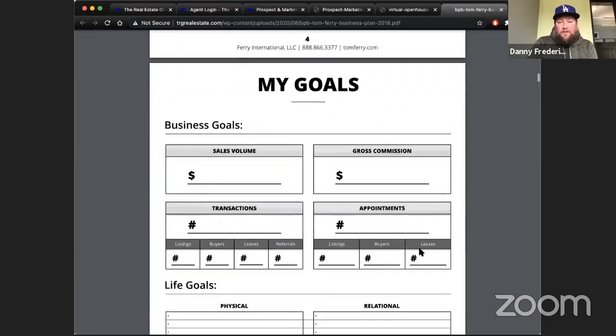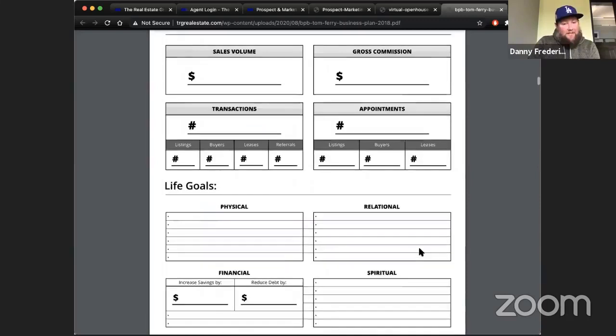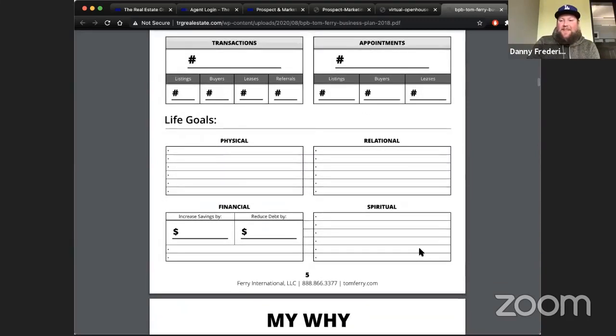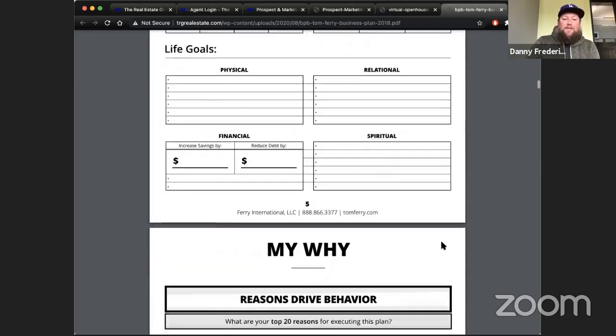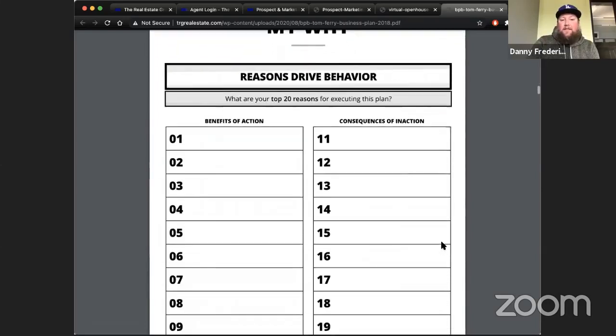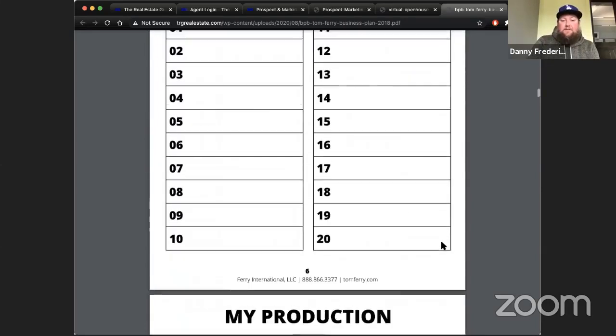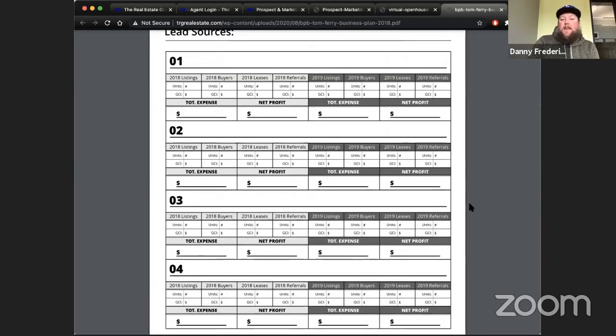Now, there's what your goals are, what you want to fill out on here as well. They also have life goals, so it's a little bit more deep into physical, relationships, finances, how much you want to save, and spiritual, whether you're meditating, going to church, whatever you prefer to do spiritually. Then what actually drives your business here is 1 through 6. And then you get into more data that you'll have to actually put in individually.